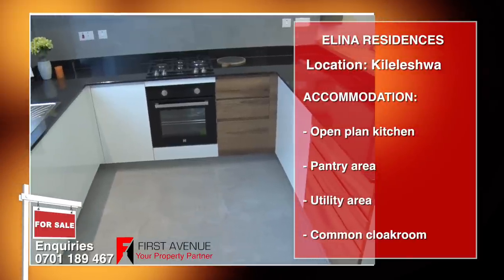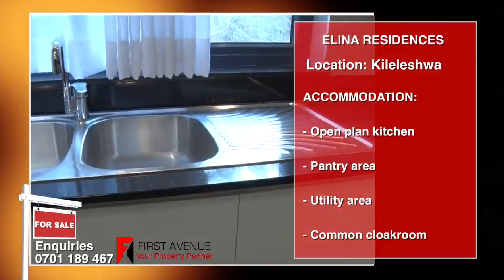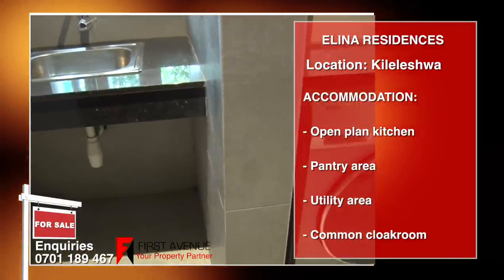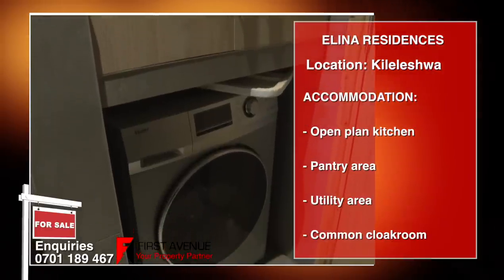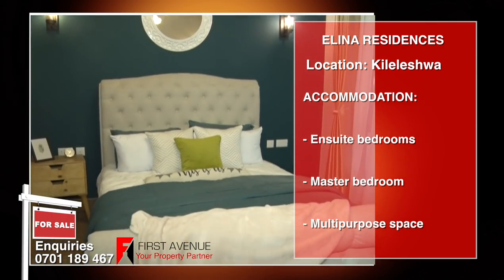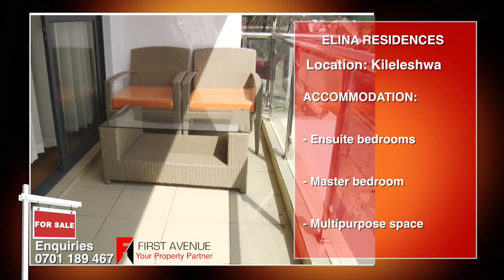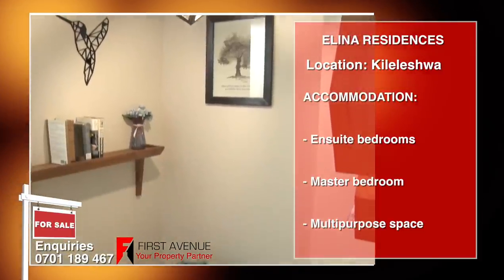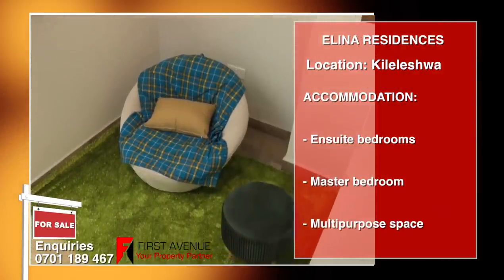fitted with a granite countertop, cabinets, cooker, and an extractor, double sink, a pantry area for extra storage space, a utility room with a granite top for ironing clothes and with provisions for a washing machine and gas cylinder, a common cloakroom, all bedrooms are en suite, a master bedroom for all units that is en suite with a big balcony, fitted wardrobes, a nook, a multi-purpose space to read, kids play area, meditate, pray, or as an indoor bar.